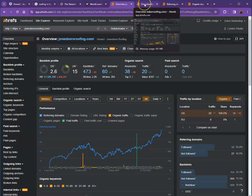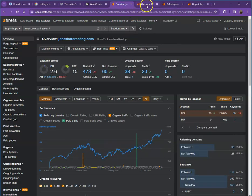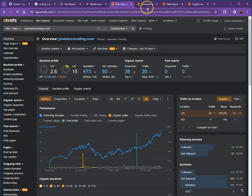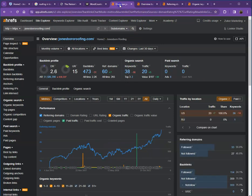Let's take a look at your competitors' numbers. If you'll see, they have a stronger website, and Google trusts their website more. The reason for that is because they have more backlinks. They have 16,000 backlinks, which is a lot. And for keywords, they have 5,700 keywords, while we only have 38. So let's talk more about these backlinks and keywords.